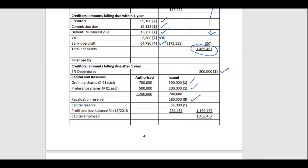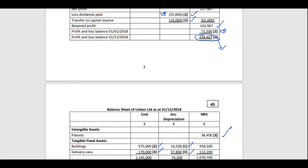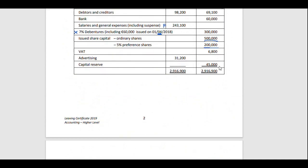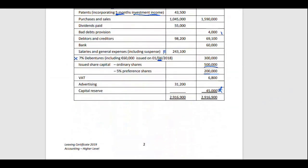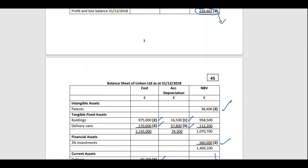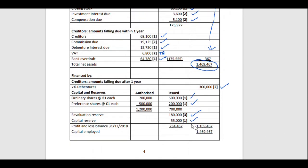The capital reserve comes from the trial balance. It's 55,000 down the bottom of the trial balance, I'll just show you, is 45,000 here, but remember we added 10,000 on, so it's 55,000. You add the profit and loss balance, and there is your balancing figure. If it balances, you're 99.9% chance you're going to be correct.